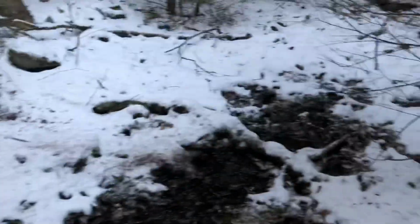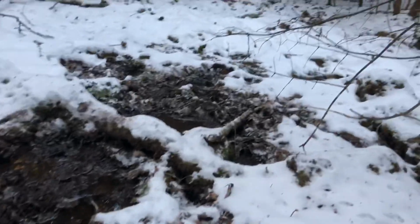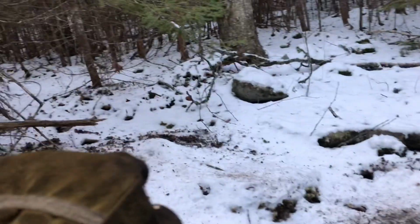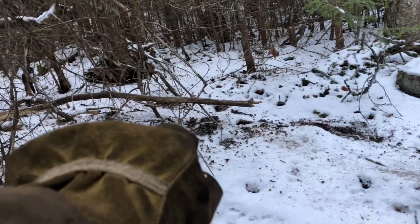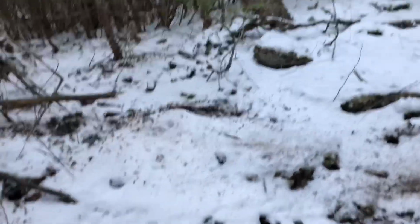Fire. Now what's interesting here is this is a little muddy hole. It looks like something's been in it, but I don't think so. I think it's just the squirrels that are digging in their little caches. They have holes all over the floor of the woods here.